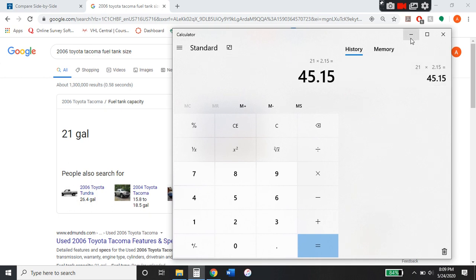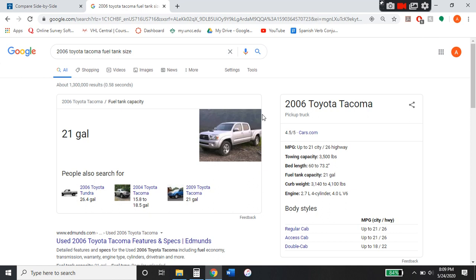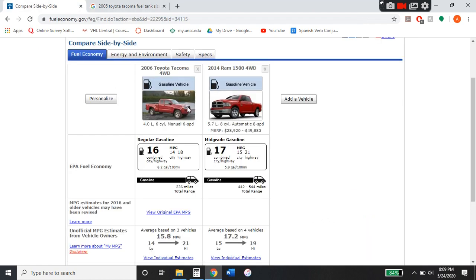So I just wanted to give you all a little bit of an idea. I still recommend one of these trucks. It's just, if you're thinking fuel economy-wise, it's not what you think it is. It's going to get worse than probably what you're thinking, and you're not going to go as far on a tank, because the smaller quarter-ton truck has a smaller tank than a larger half-ton truck. So that's just something to think about.